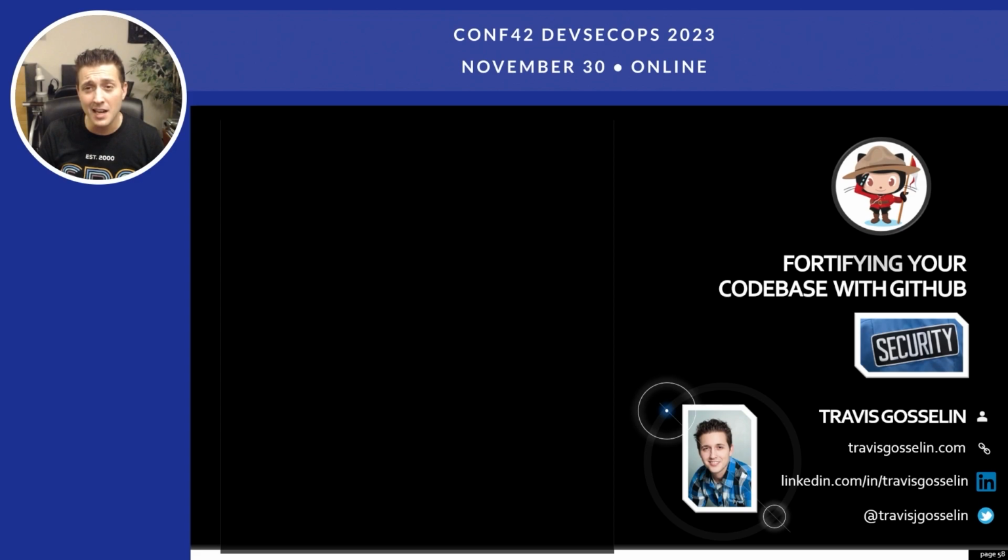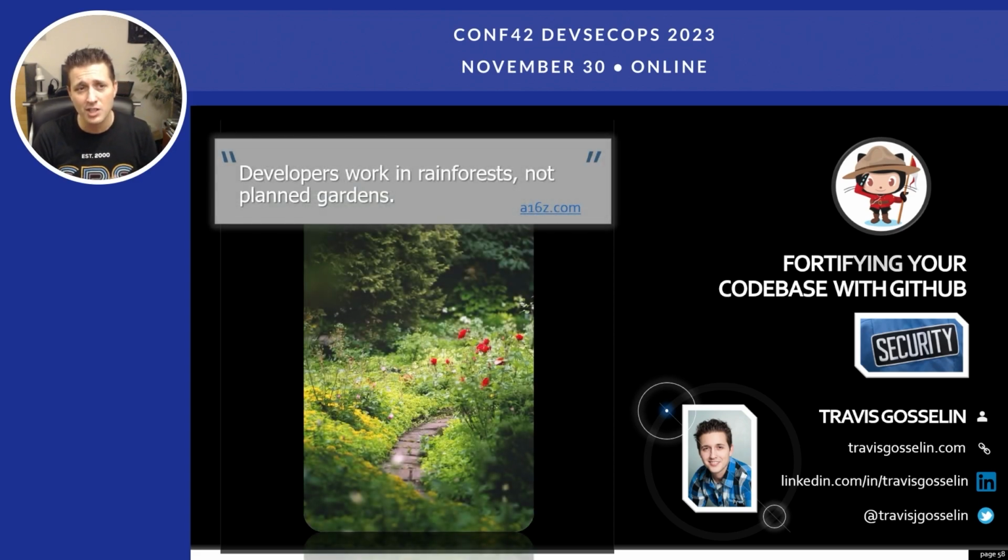And at the end of the day, this comes down to this quote that we started with, which is that developers work in rainforests, not planned gardens. And so if we can bring the GitHub ecosystem a little bit more to being that planned garden for engineers, let's give them that quality of life, and let's continue to work towards this centralized ecosystem and this single pane of glass.